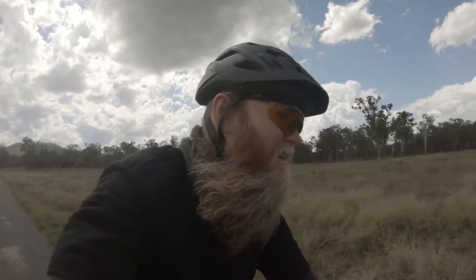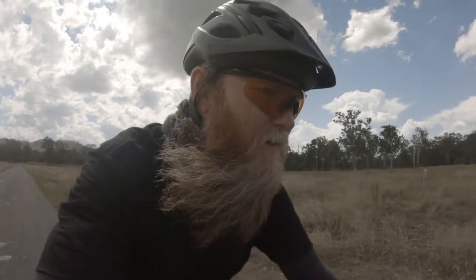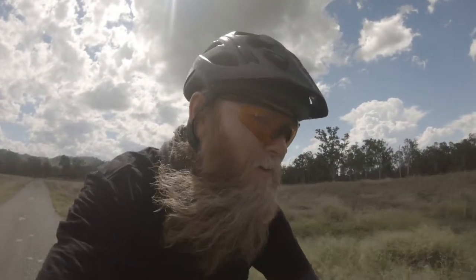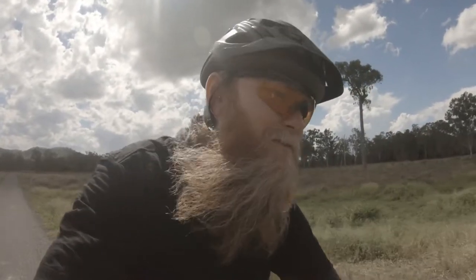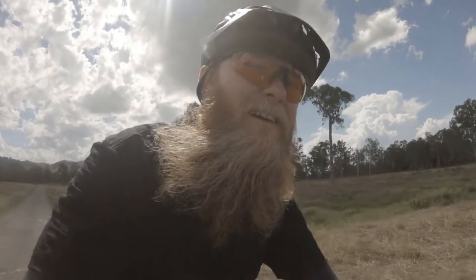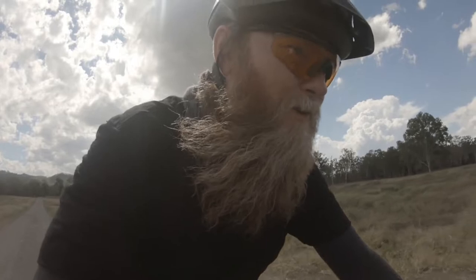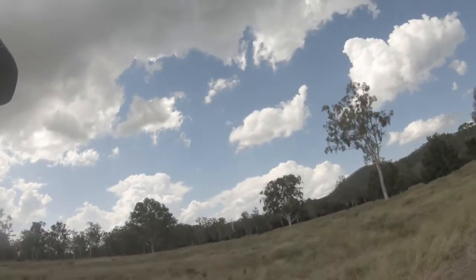2 o'clock or something. Just stopped at Boyne at the cafe there for an iced coffee and got a date slice. And yeah, it's been amazing so far. This rail trail is spectacular. It feels like I've been coasting downhill for like 20 kilometres. But now there's definitely some uphill coming.